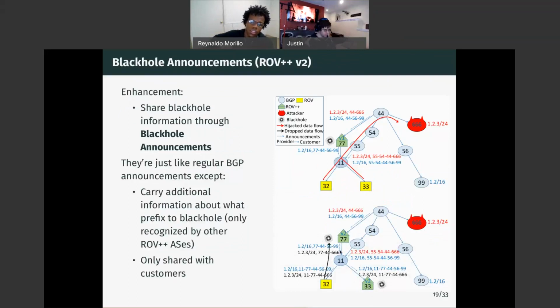And it saves itself. And not only that, this black hole announcement has a potential to have collateral benefit. You can see that with 32 still being an ROV AS, 11 is going to see that this path from 77 is shorter. It's going to prefer that. And lo and behold, we're also saving other ASes too.